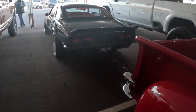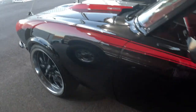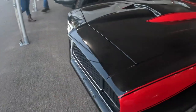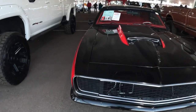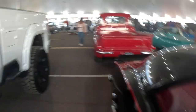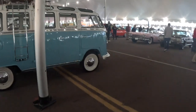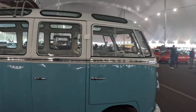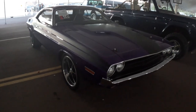Camaro right here. I like this look. That sinister look. $107,000 for the Camaro RS Custom. Big truck. That was a 25 window. That's the first of the big strong roofs. Small in there though. Look at that Cadillac. 87,000 for the Cuda. Oh, that's a Challenger.